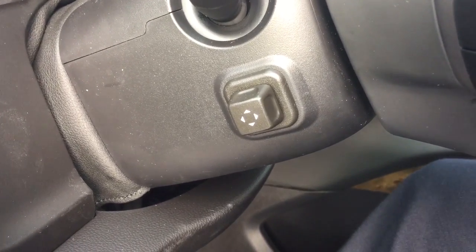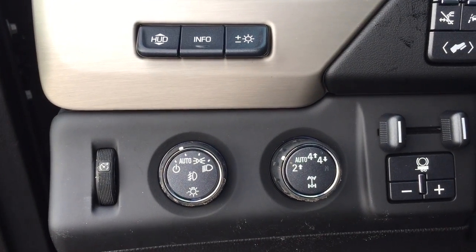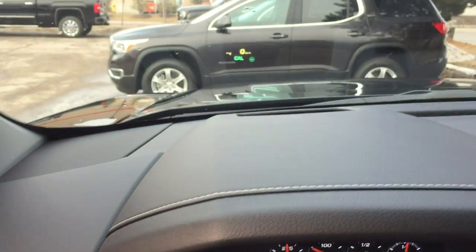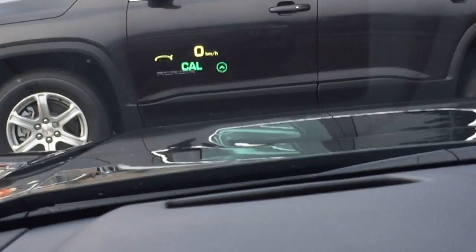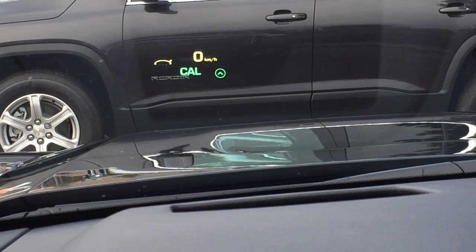Power tilt and telescopic steering wheel, and working from left to right, you got a 4-wheel drive selector, your lights, and a head-up display. Now the head-up display is very clearly right here in the windshield, but sometimes a little bit hard to see with these camera phones. There's a good look at it there. Just try to hold it into place, and you can get different information on this one.